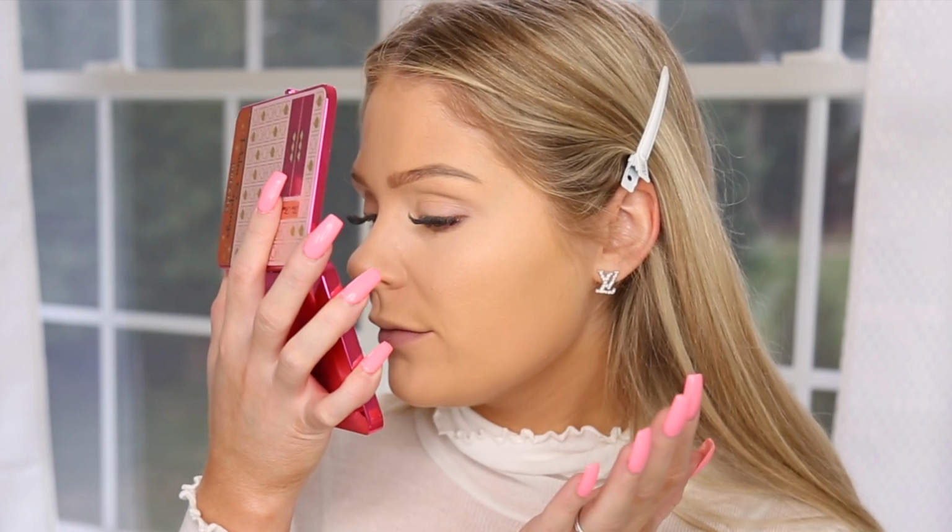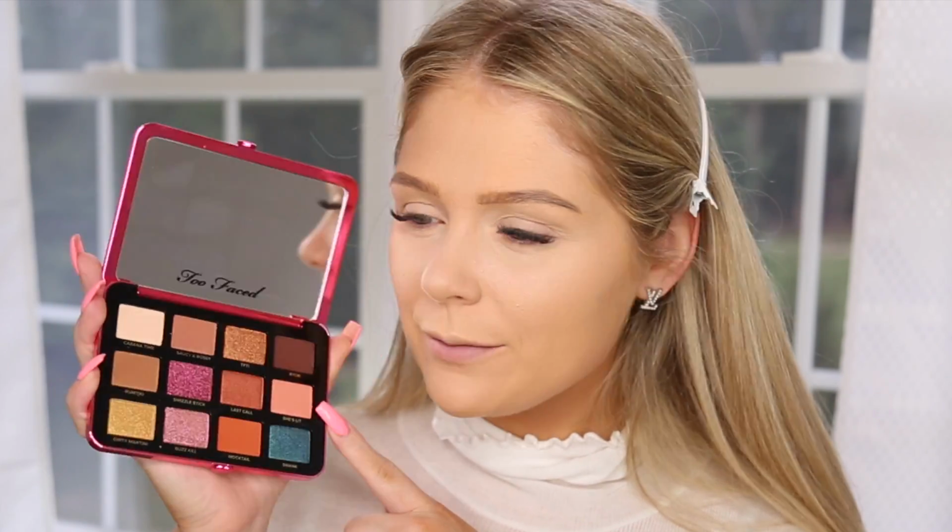These are all of the shades, and it smells really good. This one doesn't smell like peach. It smells like, I don't know what it is. It's kind of like peach, but with like vanilla almost. I like it. But it's a really pretty palette. We have a mix of mattes and shimmers.